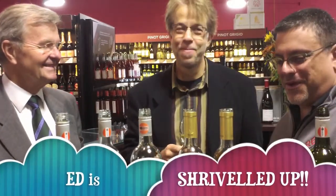And if anyone, Dini, can really appreciate anything, it would be these dessert wines. They come from shriveled up grapes. So they're just delicious, they're great. And the ice wine is the next one.